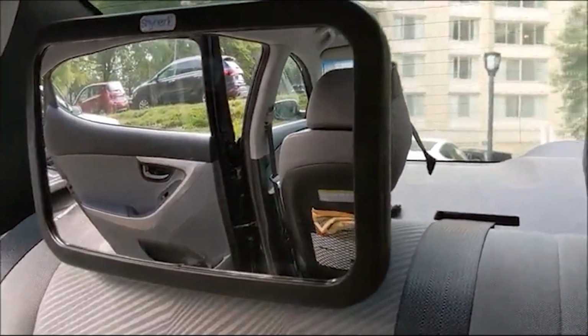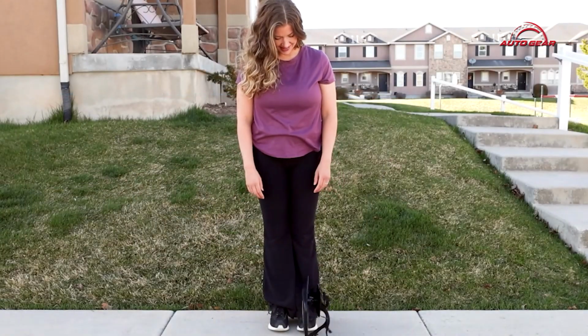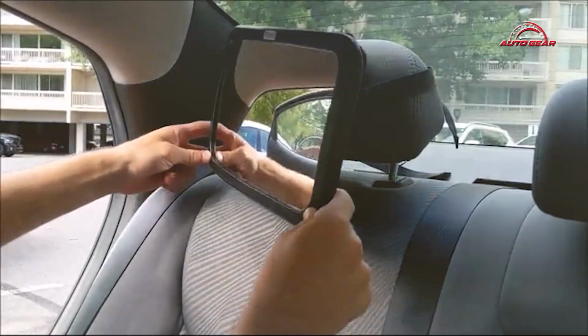This gadget solves the problem of constantly turning around or craning your neck to check on your child. The key benefit? Confidence. You can keep your eyes on the road while still keeping an eye on your little one. Thousands of parents feel more relaxed knowing they can easily check on their kids without distractions.